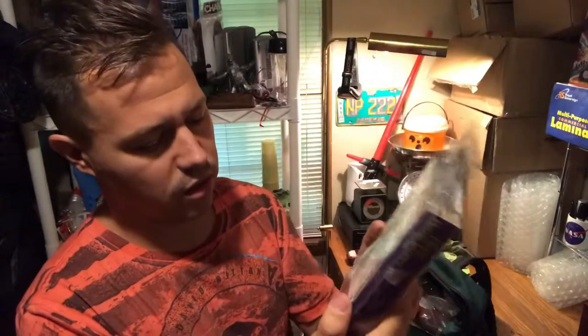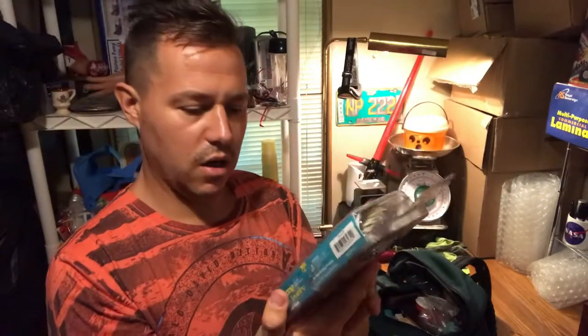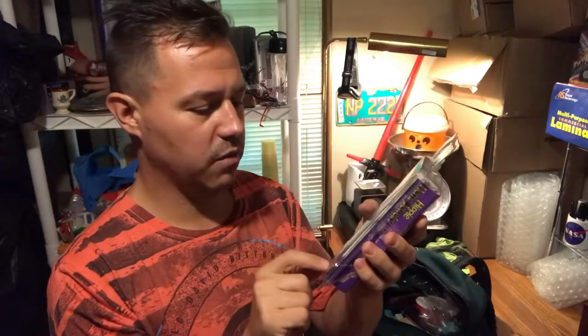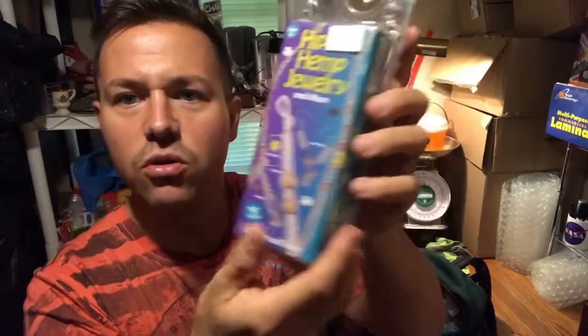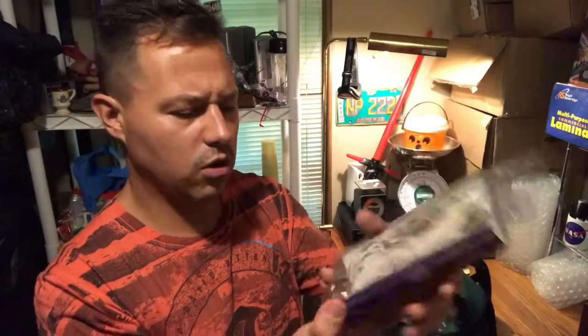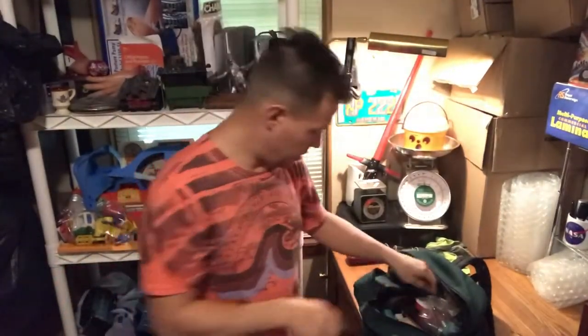I always wanted a hemp necklace. And I haven't had one for a long time. And I eat a lot of hemp protein. So I'm going to have somebody make me a nice little hemp necklace. Little jewelry kit. You see these all the time at Goodwill. Or not Goodwill, Walmart or Hobby Lobby. So got a bunch of stuff in this one bag.